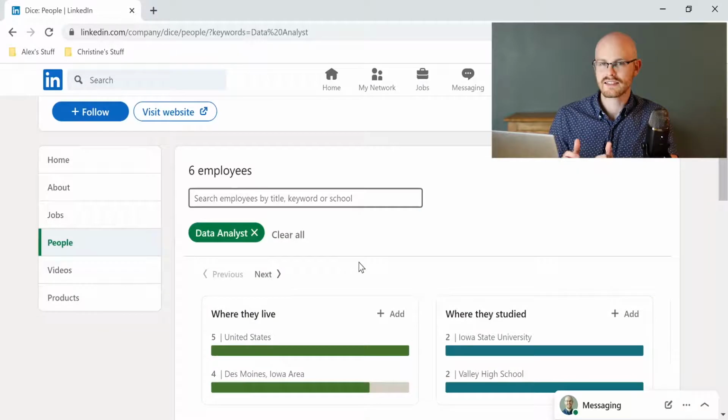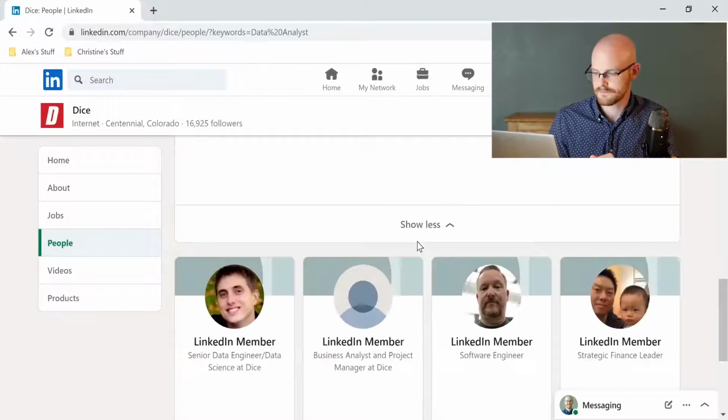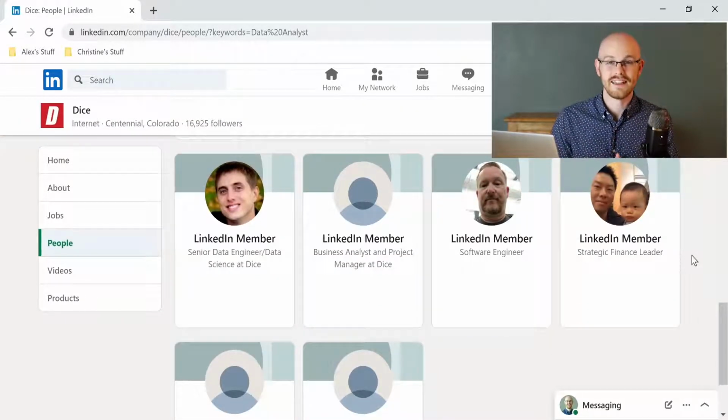And if they do, that is the person that we're going to reach out to, because that is the person we'll probably have the best connection with. So it looks like we have 6 employees, and let's scroll down. And so it looks like all of these people have data related jobs.